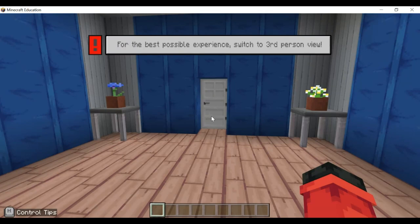And once you've got the world opened, this will be your spawn point in the world. Okay. And you'll notice there's a little message just at the top of the screen, it says it's better if we're in third person view. So at the moment we're in first person view. So we need to be able to change to third person view.